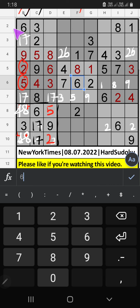Column F and second row, we have 8, so 8 can't come in these cells, then 8 is confirmed here. Column F and second row, we have 6, so 6 can't come in these cells, then 6 is confirmed here. Then fourth row, only one number is remaining, 2 is confirmed here. Column F, column G, we have 2. So 2 can't come in these cells, then 2 is confirmed here.